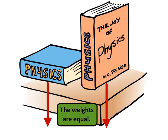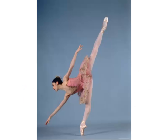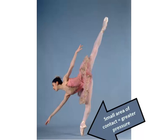The force of the weight of the book on the table is the same in either case. The upright book exerts the same force but greater pressure against the supporting surface because the area of contact is smaller. You exert more pressure against the ground when you stand on one foot than when you stand on both feet due to the smaller area of contact. The smaller the area supporting a force, the greater the pressure on that surface.